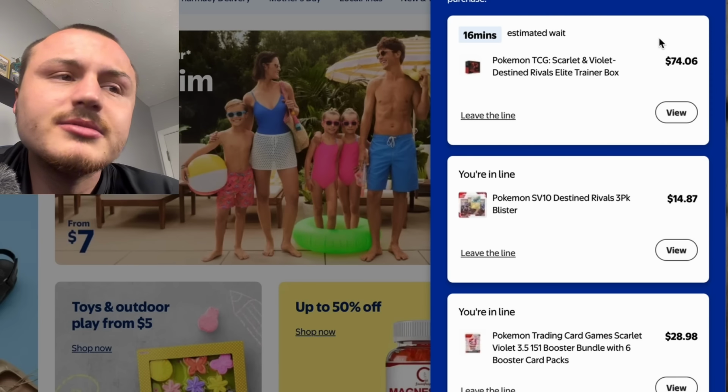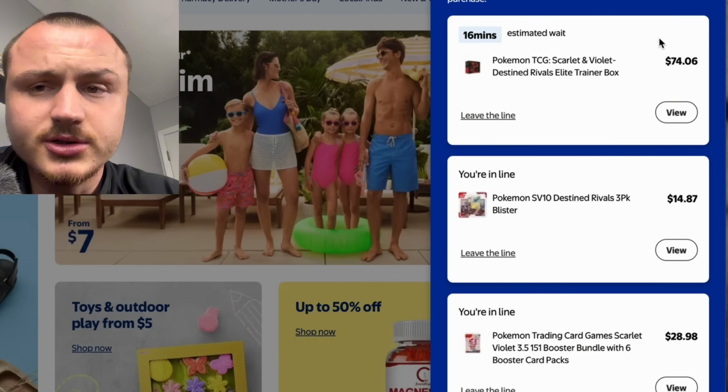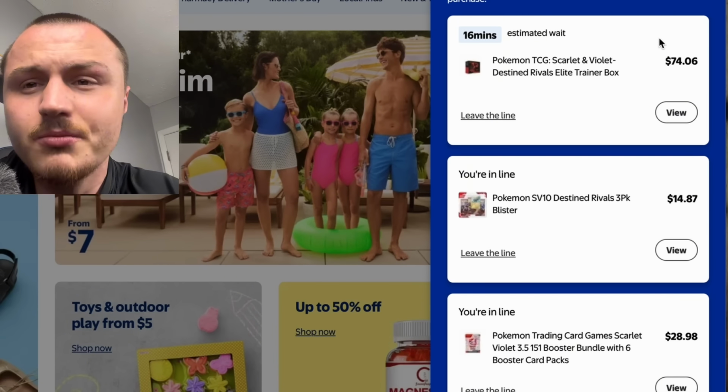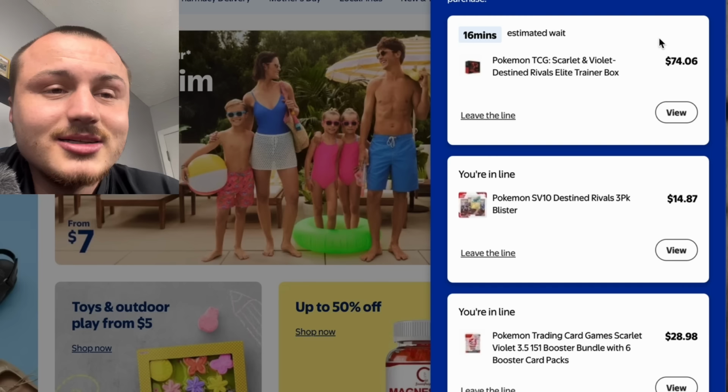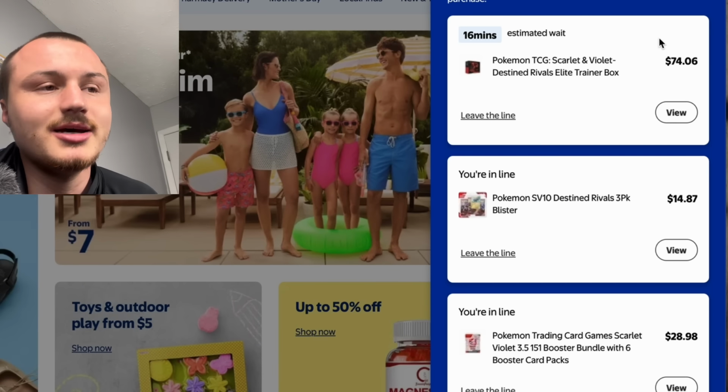But as of right now, I like this queuing system. It's a really, really good way to do this. This is the best one so far. Best Buy sucks. Some people say Best Buy is good. I don't like Best Buy at all personally, but that's just me. Target doesn't have a queuing system yet. They're the only ones that don't. Walmart adding this queuing system is actually really good.